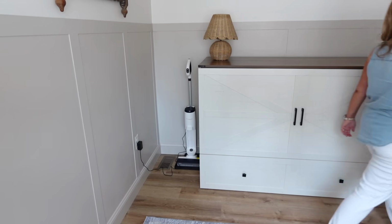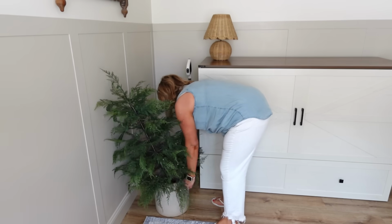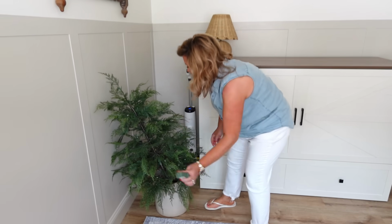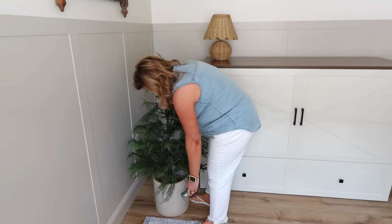I brought back in that My Texas House tree. This is that viral Christmas tree. It's like 4.5 feet, maybe a little bit smaller, actually, maybe 3.5 feet. Sorry. But it twinkles. It's so beautiful.